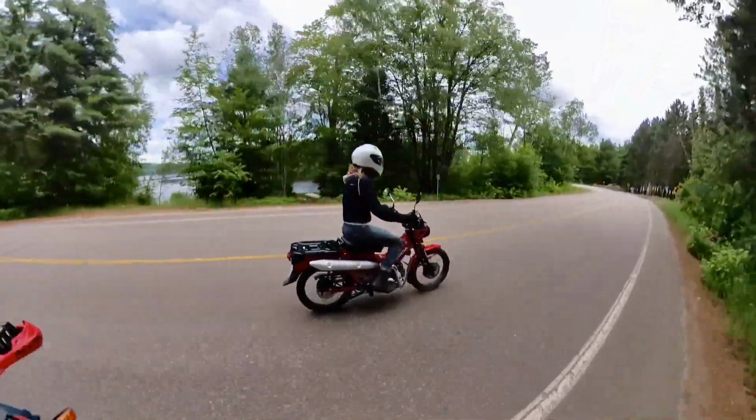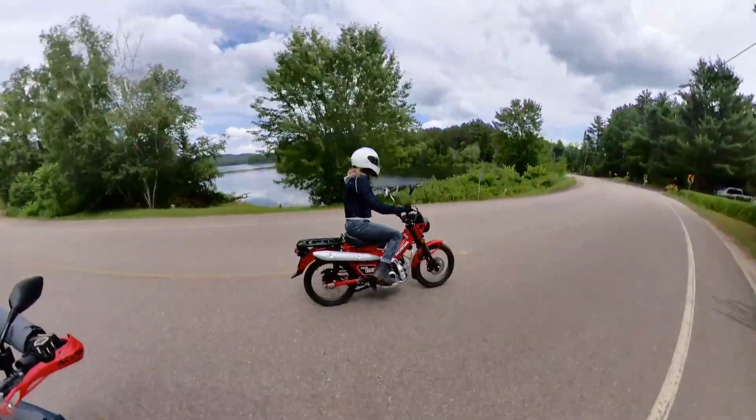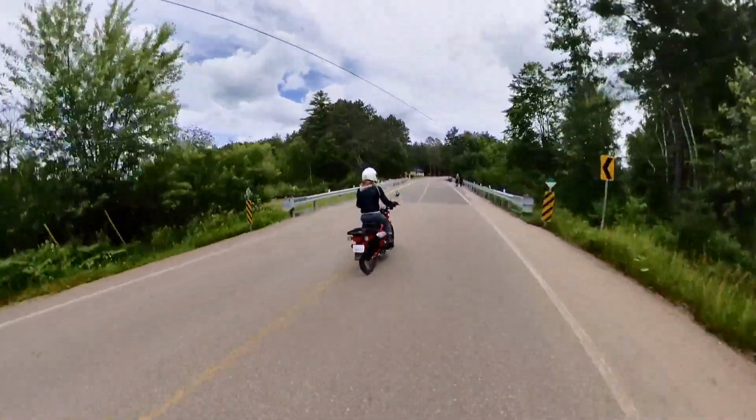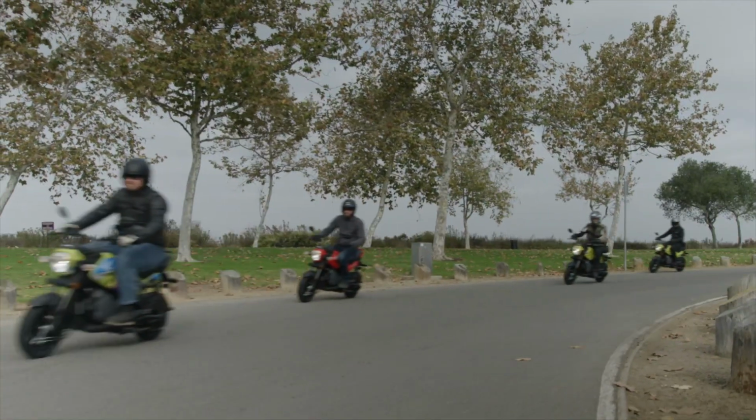So now we're looking to get one if one can be found, and that's a big if, as the Trail 125s generally never see a dealer's floor and sell out on pre-order. Ah well, we'll find one eventually. Everyone gets their mini motos for different reasons, and whatever yours are, you'll find what you need.